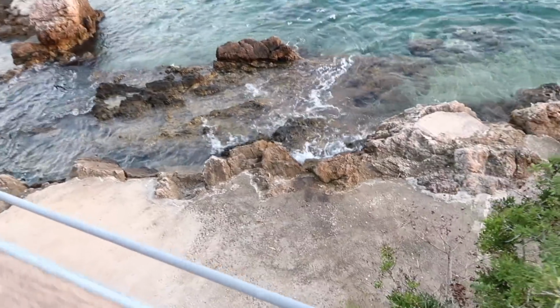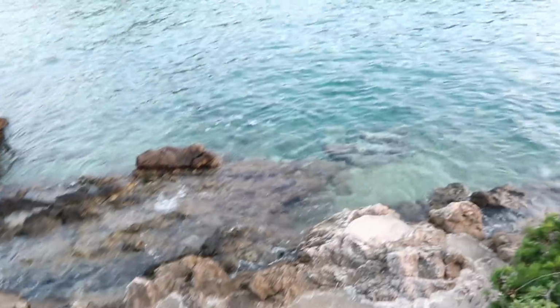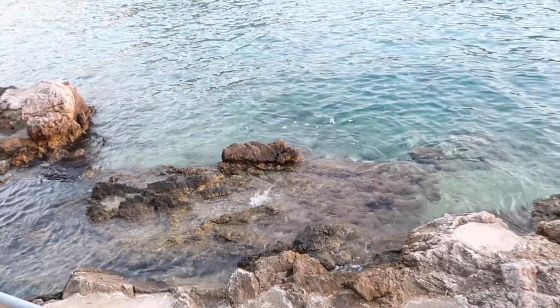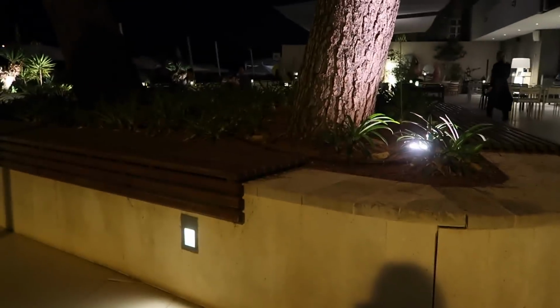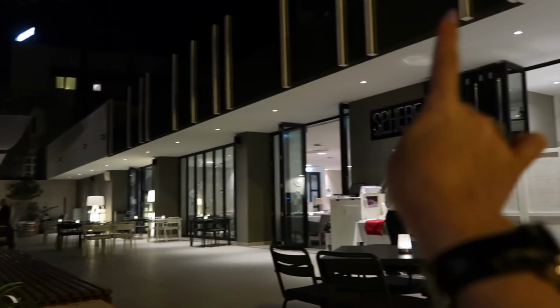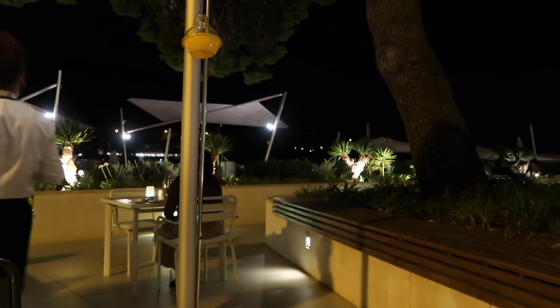When we look over here in the day, that concrete area, people sunbathe on that, and people also swim in this, which is the Adriatic. Look how clear that sea is. This is the restaurant and bar we've ended up in, which is part of this hotel, and the restaurant here is called Sphere, and you can see that it overlooks the beach over there.